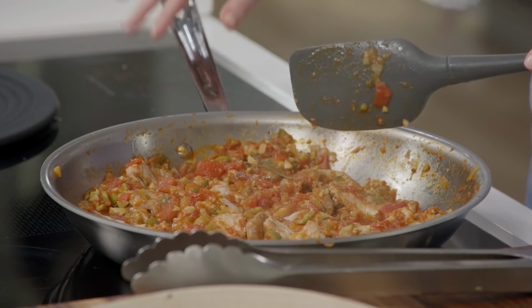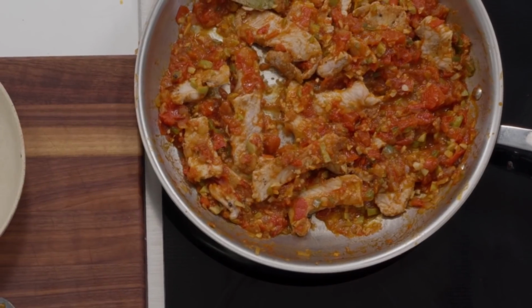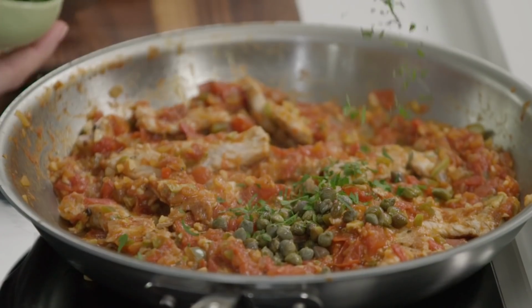All right, this looks great. So I'm gonna take it off the heat. We'll take those bay leaves out. And now we can add the capers, which are gonna add some really nice, bright acidity to this, and some parsley.